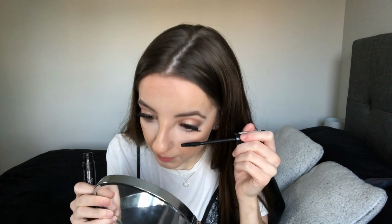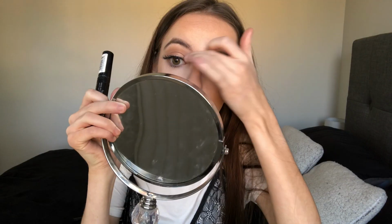I'm just going to pop a little bit of mascara on the bottom lashes, and this is just the Collection Fast Stroke Mascara. I'm just going to pop a little bit just to blend it in. My inner corner keeps popping up, so if it's a little bit out of place, I apologise.